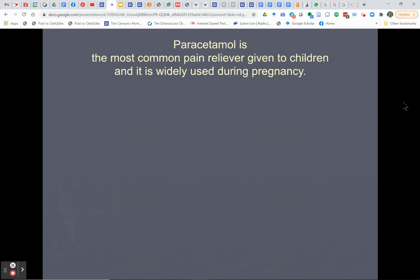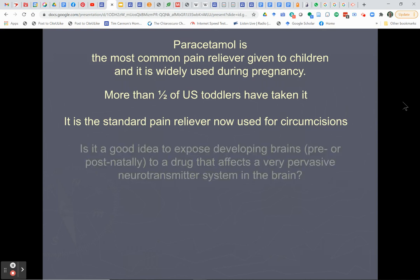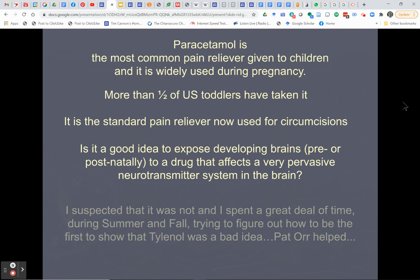Paracetamol, again, which is what they call it in Europe, which is Tylenol, which is acetaminophen, get ready, is the most common pain reliever given to children, and it's widely used during pregnancy. More than half of U.S. toddlers have taken it. It's the standard pain reliever now used for circumcisions. Is it a good idea to expose developing brains pre- or postnatally to a drug that affects a very pervasive neurotransmitter system in the brain?